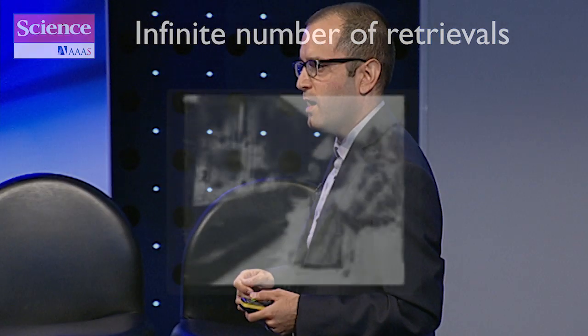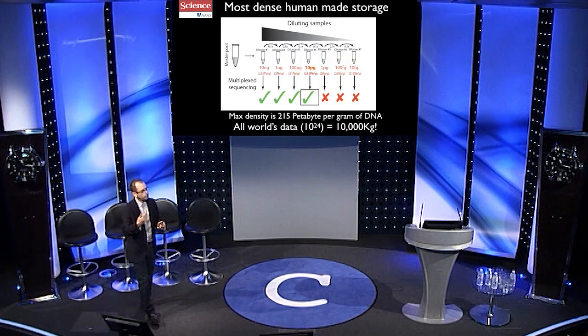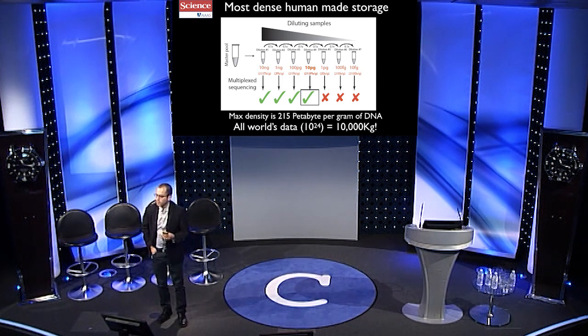Another experiment that we tried was to see what is the dilution limit that we can take this sample to. This time, instead of copying the sample, we did a process similar to what you do in homeopathy, where you keep diluting the sample. We keep diluting the DNA, then we sequence the sample to see what is the limit, the number of molecules that we need. And we were able to read the information perfectly after diluting the sample so many times that we reached a concentration of 215 petabytes per gram of DNA.